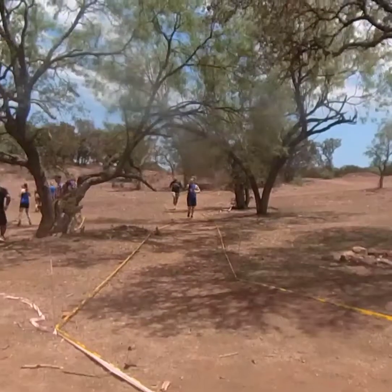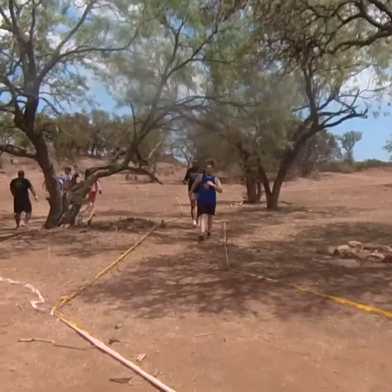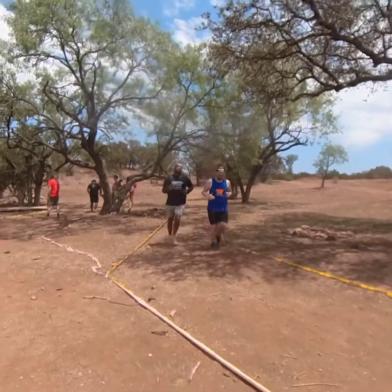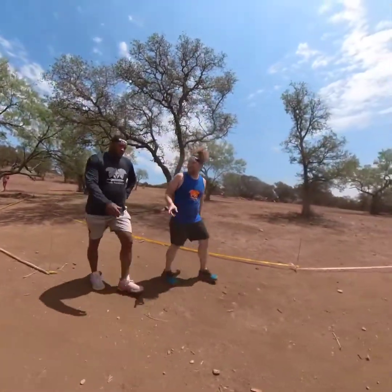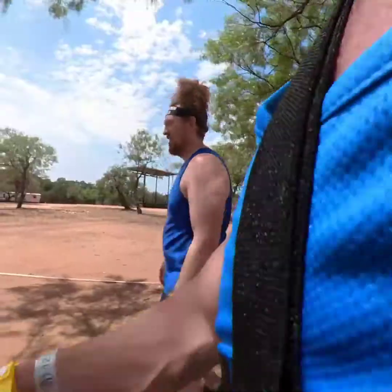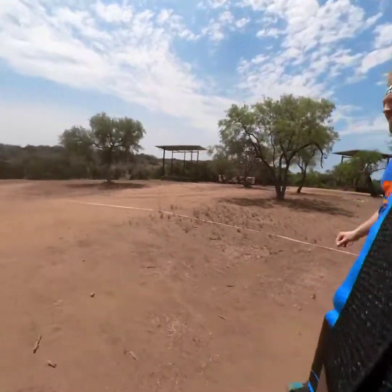In the past, for Spartan races, if you're unable to complete an obstacle, they usually want you to complete 30 burpees. This is the first year where I've seen them implement a penalty loop, which just happens to be an extra course that you have to run as a penalty for certain obstacles.